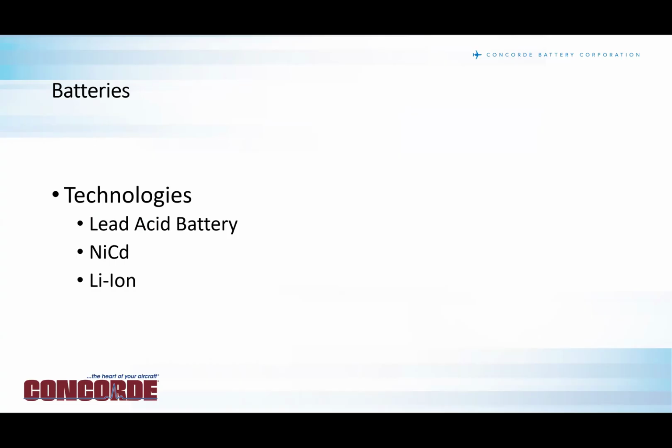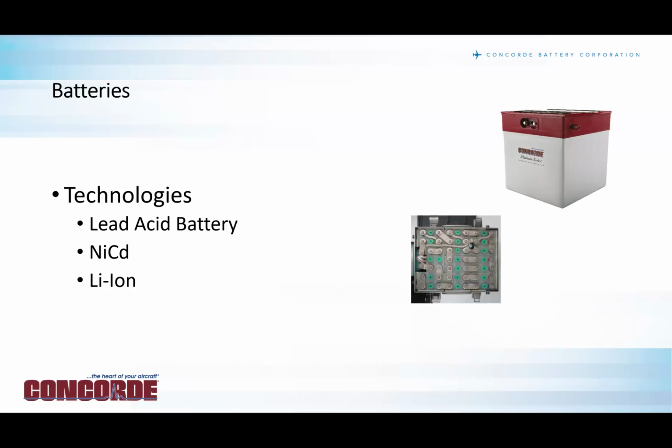Okay, we're going to talk about batteries. The known technologies today, electrochemistries, are lead acid, nickel cadmium, and lithium ion is entering the world now of batteries. Okay, so that is a picture of our sealed recombinant gas AGM absorbed glass mat battery. That's a nickel cadmium battery.